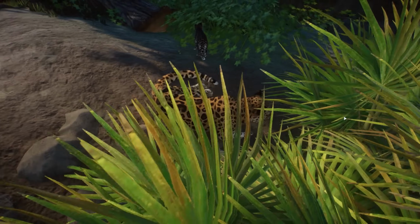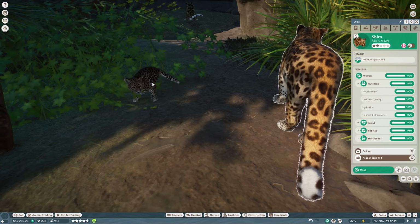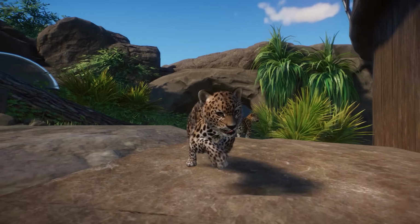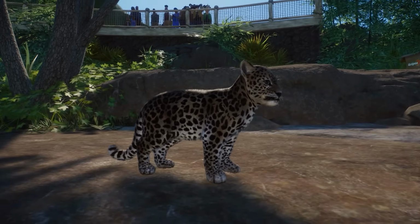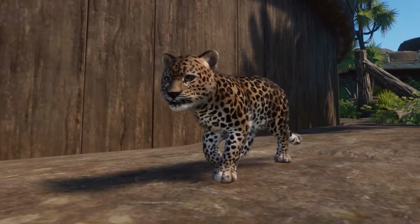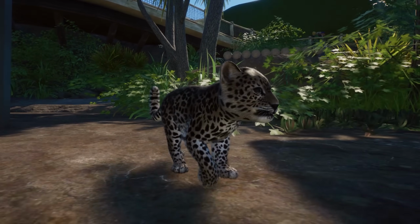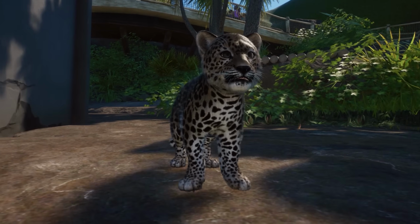Oh, look! There is one little cub here. Oh my gosh, you are a little male. Look how beautiful. Oh, you are so adorable. Look at that little face. Oh, I'm so excited to see you. Like, it's so hard to breed with the Amur leopard, but we actually were able to do this. Oh my gosh, you're so adorable.